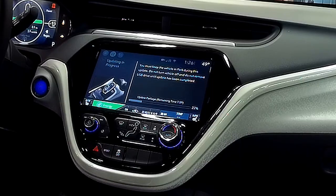This update seemed to take about an hour to perform, after which the service tech greeted me in the waiting room and told me that he had just started the radio software update. All in all, the two updates combined took only about an hour and a half to complete, and before I knew it, I was on my way back home with an up-to-date Bolt EV.